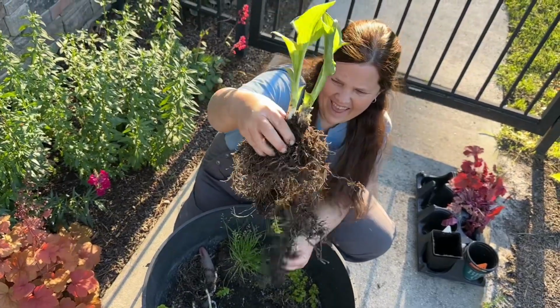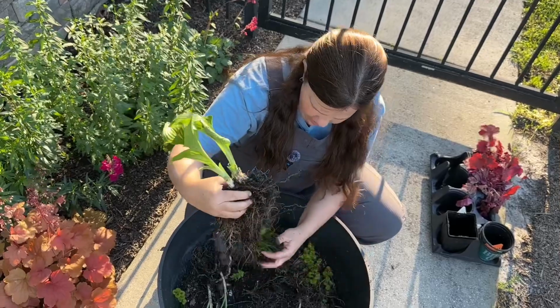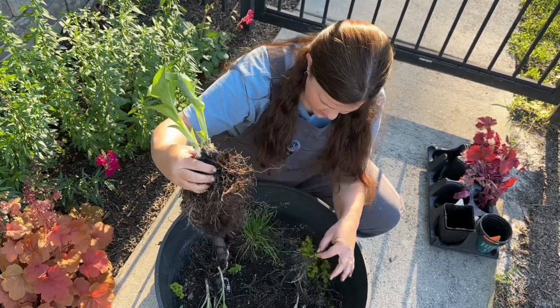Look at that. Do you think that's going to do good? Yeah, I think it's going to do great. Oh, my gosh. Oh, look, there's another creeping Jenny on it. They'll probably love being in the ground now.